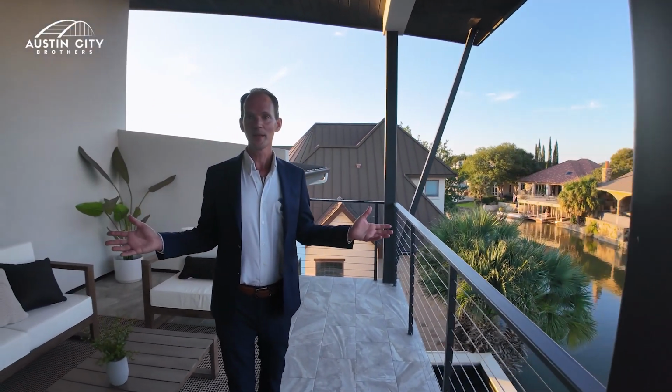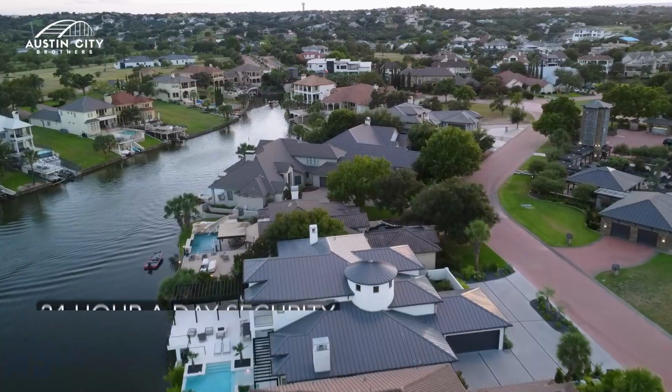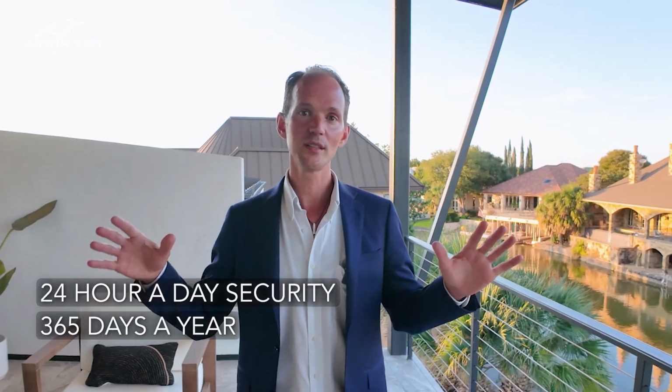Now let's talk about the amenities. Applehead Island is an exclusive luxury neighborhood, 24-hour-a-day security, 365 days a year, and the security guards live on site. So if this is your vacation home or you're living here, you can entrust that you are safe and secure at Applehead Island with the 5-star security on site.